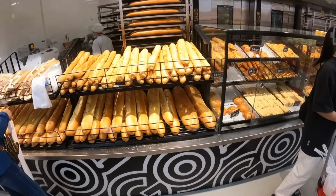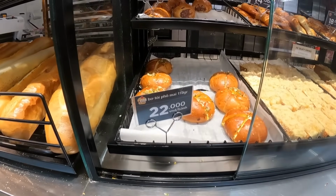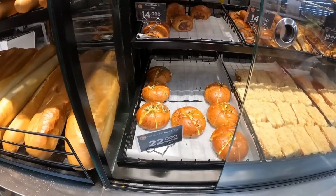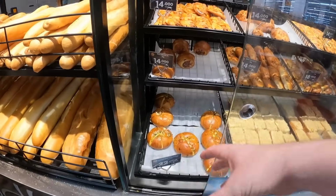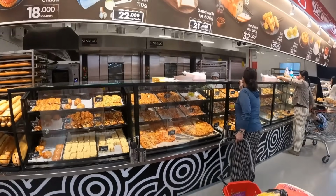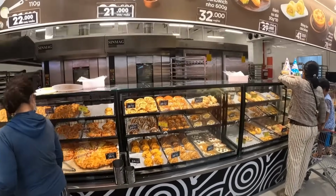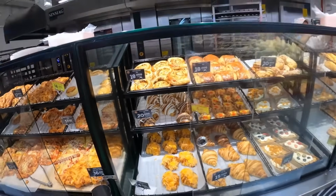You can get big old baguettes here. Ooh, you can get a butter garlic little thing there for about 90 cents. It's butter garlic cheese. I've tried it once. It sounds better than it is. Not really that great. We showed you the pizza earlier. If you want a croissant, you can get yourself a croissant with cheese for 80 cents.